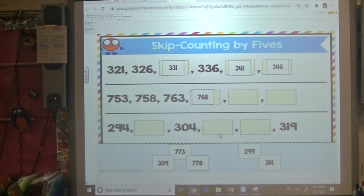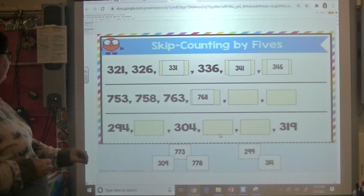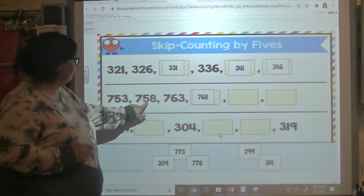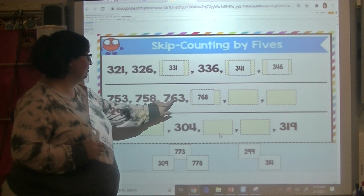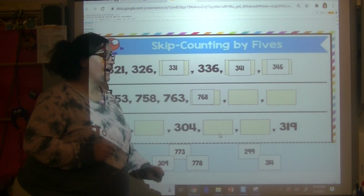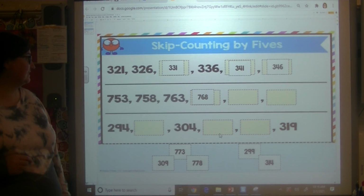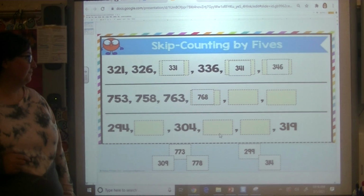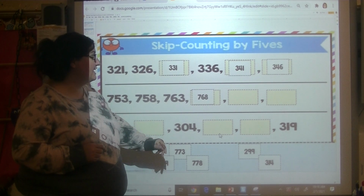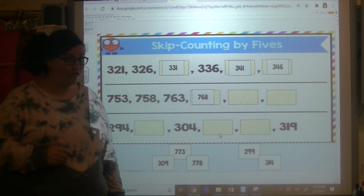Now let's look at the pattern. You should be able to see the pattern now. 753, 758, 763, 768. What would come next? It's going to go up a 10, so 773.